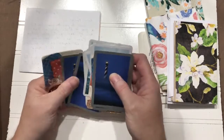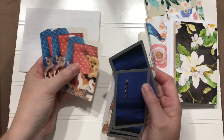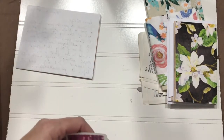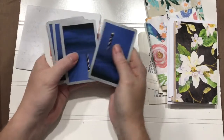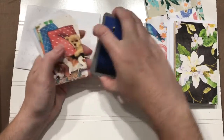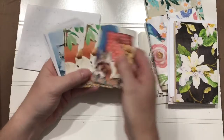We've got a variety here. We've got lighthouses, doggies and kitties. He also has a dog, Latte. Latte just had surgery yesterday, so maybe I need to make him a little card. Now we have the lighthouses. Those are pretty. I've got a stuff set aside. There's another one with a sheepdog and a kitty.